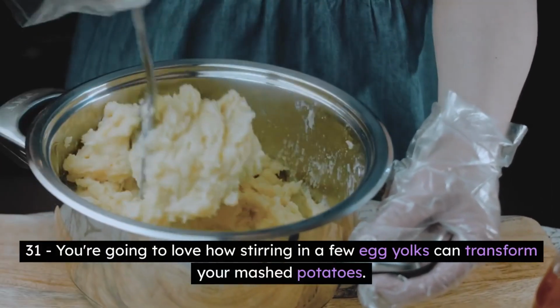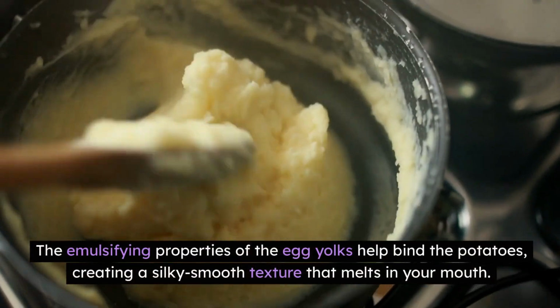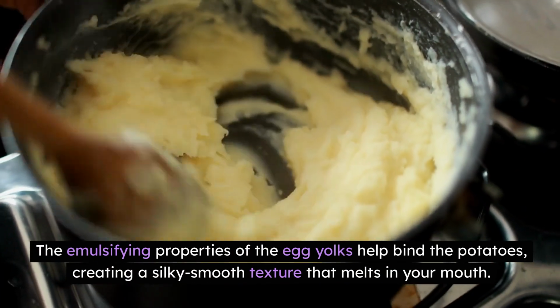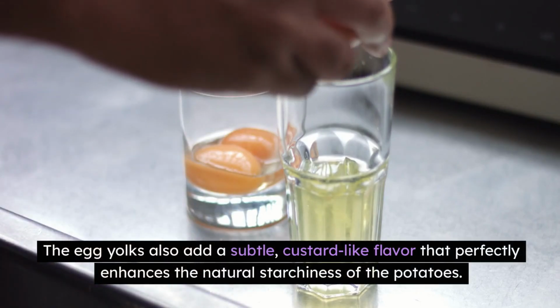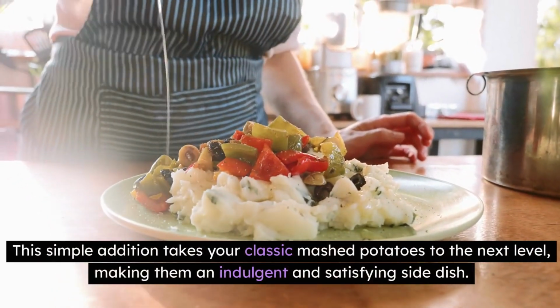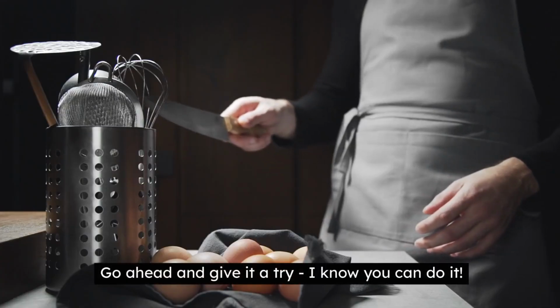31. You're going to love how stirring in a few egg yolks can transform your mashed potatoes. The emulsifying properties of the egg yolks help bind the potatoes, creating a silky smooth texture that melts in your mouth. The egg yolks also add a subtle, custard-like flavor that perfectly enhances the natural starchiness of the potatoes. This simple addition takes your classic mashed potatoes to the next level, making them an indulgent and satisfying side dish. Go ahead and give it a try. I know you can do it.